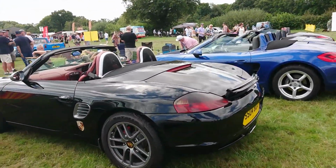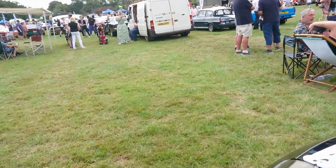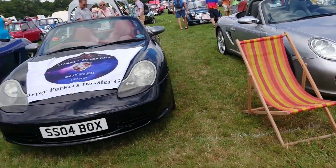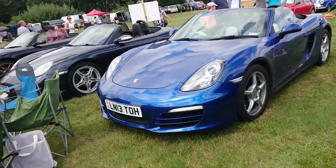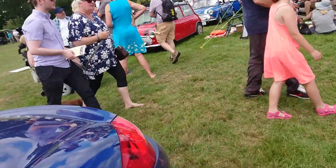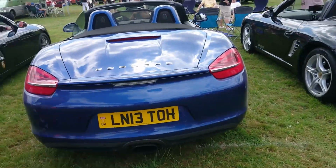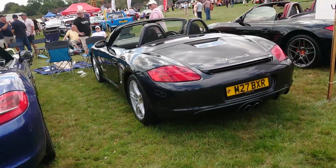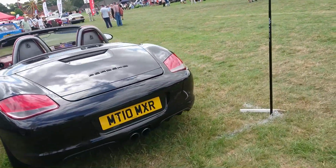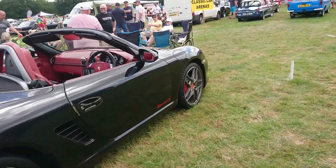Original generation Boxster with the spoiler up. 5-speed manual in the original ones. Then 2013 Boxster. So this is the next generation on from the third generation one. The second one, and a 2010 one as well. Surrey Porker Boxster Group is the name of that club.